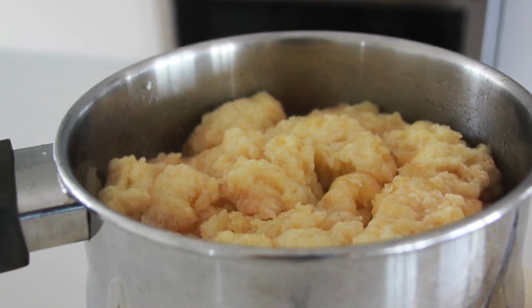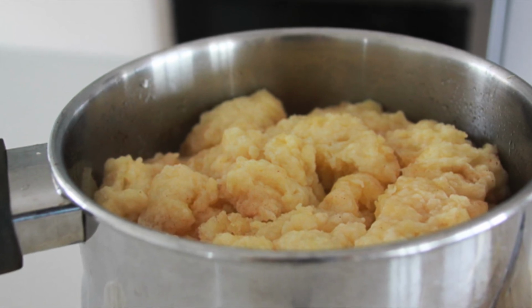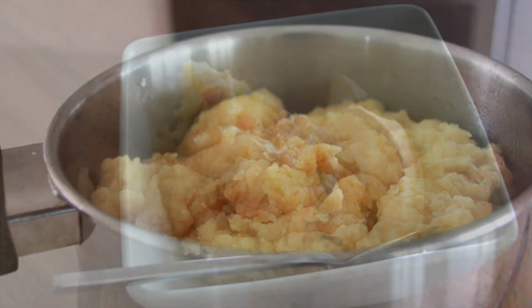If you were really sophisticated, you'd probably do whipped cream. But the thing that I don't like about whipped cream on this is that it's meant to be served warm, so it just melts.